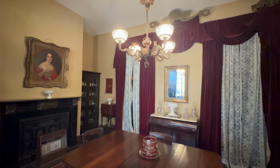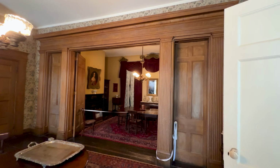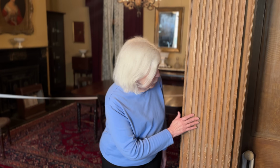In this room, you'll see some influences that relate to the Greek Revival architecture. You'll notice the pilasters here. Of course, these are made of cypress and stained to look like oak. They had a special tool that they used to do all of these grooves, a special saw. And these doors are bifold.